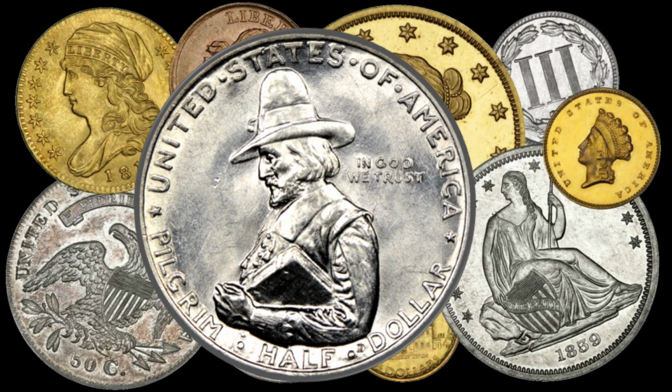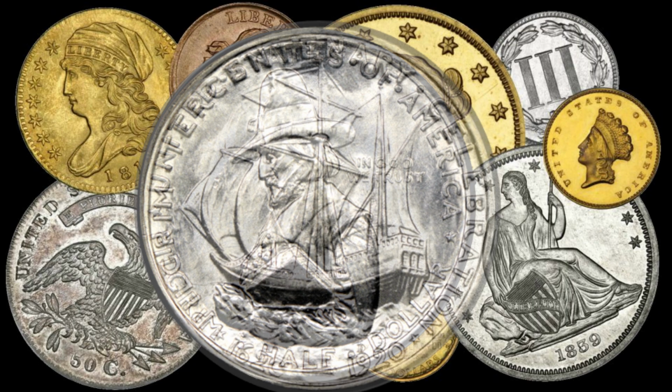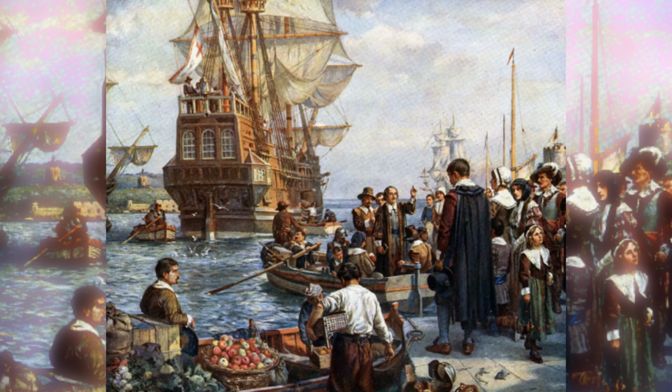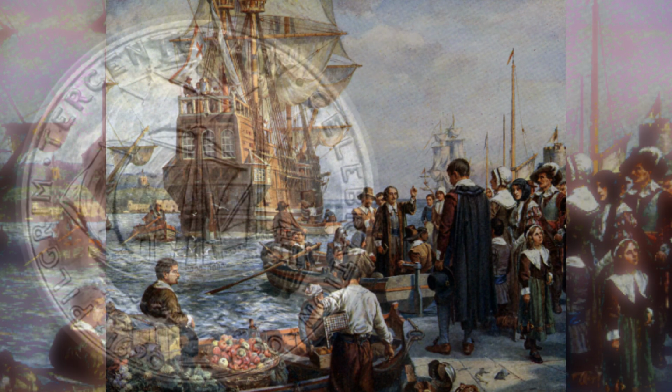This Pilgrim Tercentenary coin is a significant piece of American numismatic history. It was minted to commemorate the 300th anniversary of the Pilgrims' arrival in North America aboard the Mayflower. Now, not only does this coin celebrate a pivotal moment in American history, but it also serves as a tribute to the courage and perseverance of the Pilgrims who established the Plymouth colony in 1620.